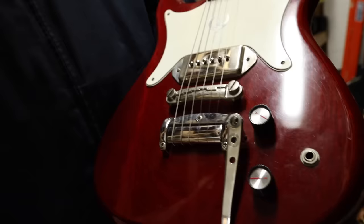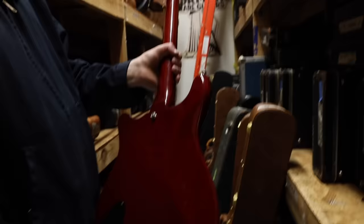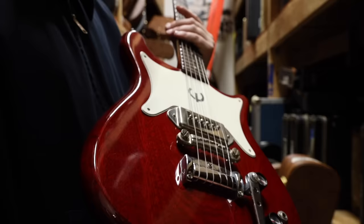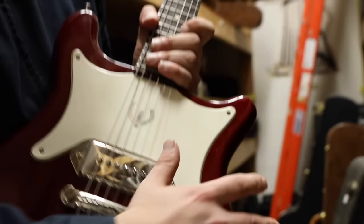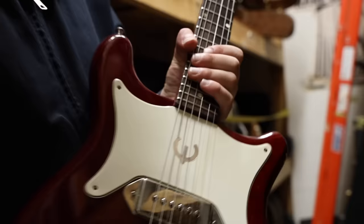I always say these were kind of like an Eddie Van Halen guitar before he even started doing that kind of humbucker in the bridge strap body vibe. This almost has that vibe, and you can get way up there too, and it's really in tune.